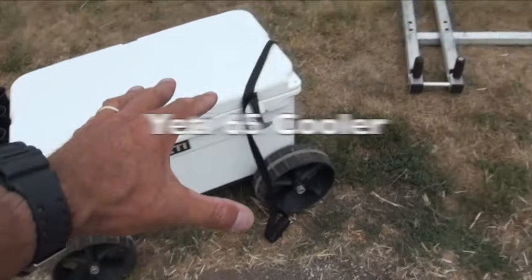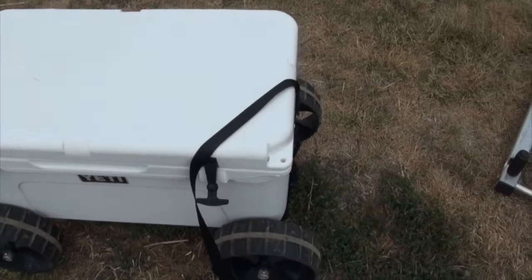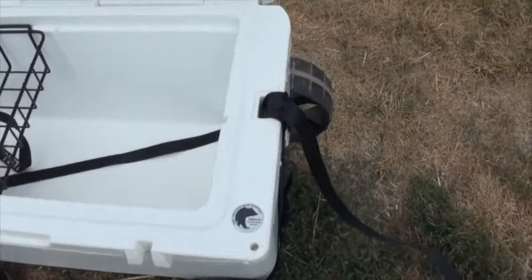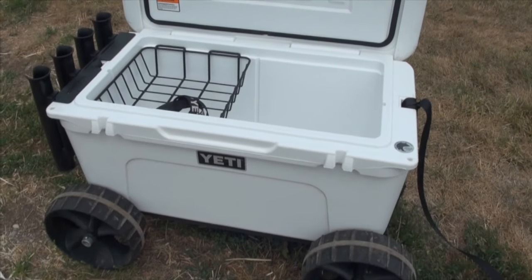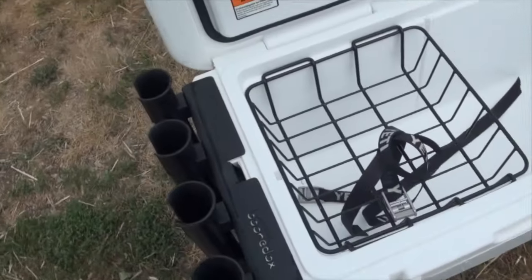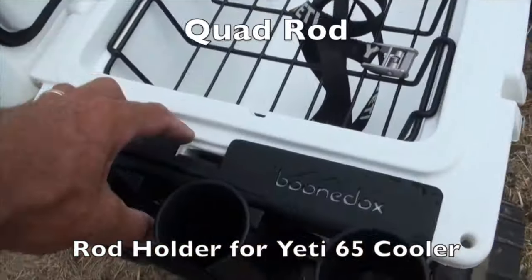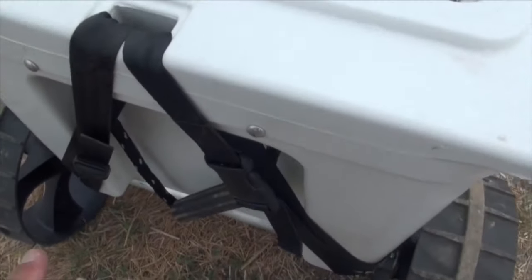So there's a bunch of Yeti specific products here. The first is the Yeti 65. It's a pretty standard product here. What we've added are the quad rod holders, and they tuck right down into that. We already have straps here that connect to a frame.